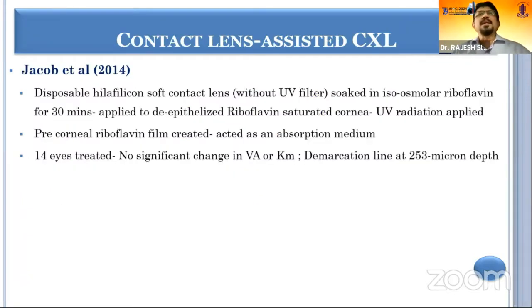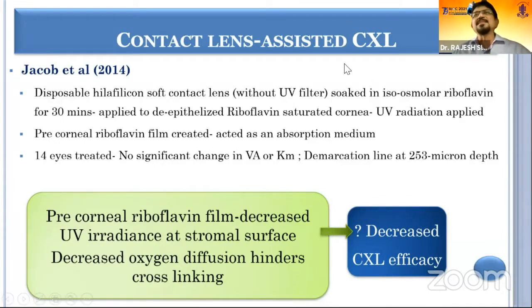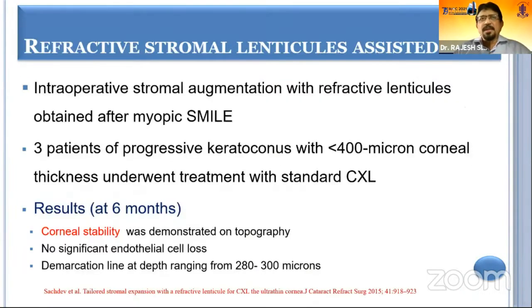Then Jacob et al. described the methodology of contact lens assisted CXL. What they did was they put a soft contact lens over the cornea so that the gap between the UV rays, which were focused on the contact lens, and the endothelium increased. And that's how they could save the endothelium. However, they noted that the precorneal riboflavin film, which is behind the contact lens, decreased the UV irradiance at the stromal surface. And it also decreased oxygen diffusion through the cornea. So due to both of these, it decreased the CXL efficacy. And that is why there's hardly anyone who prefers doing it.